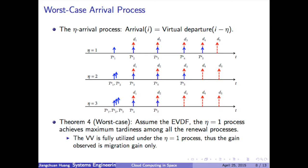We also design the worst case arrival process, which is called the eta arrival process. We prove that under the earliest virtual deadline first, the eta equals 1 process achieves maximum tardiness among all the renewal processes. The virtual vehicle is fully utilized under the eta equals 1 process. Thus, the gain observed is migration gain only. Since migration gain is unique to this spatial cloud, this research mainly focuses on migration gain.